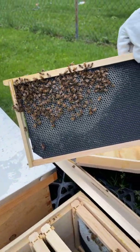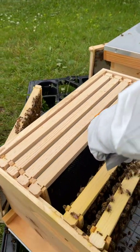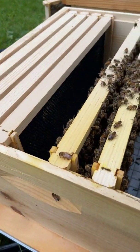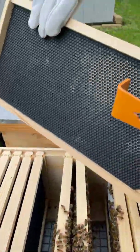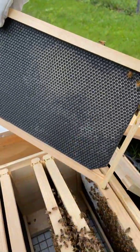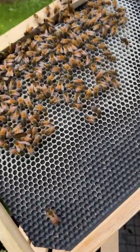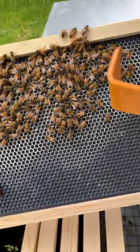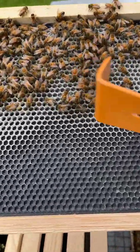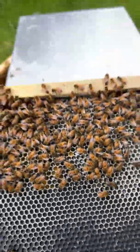And this frame right here, they're not building anything on yet. But this side, and this is the beginnings of the opposite side. So this is the furthest one to the left as you look at the entrance. And you can see in some light, there's reflective stuff in there, and that's where they're putting some honey and stuff like that. So that's good.